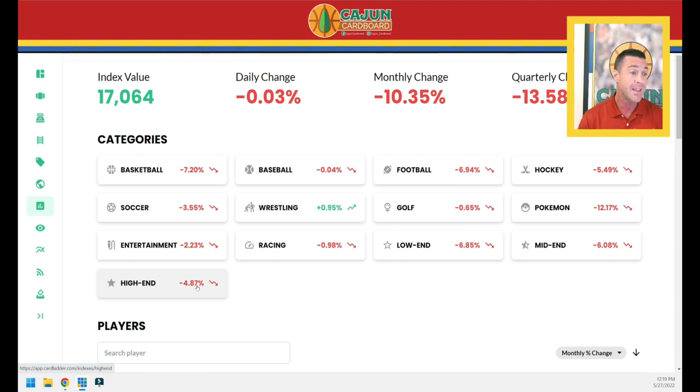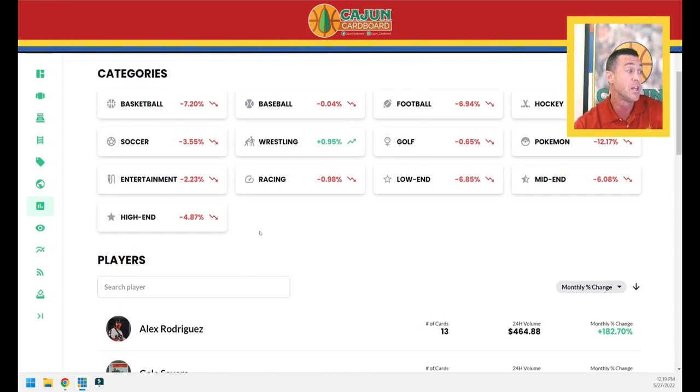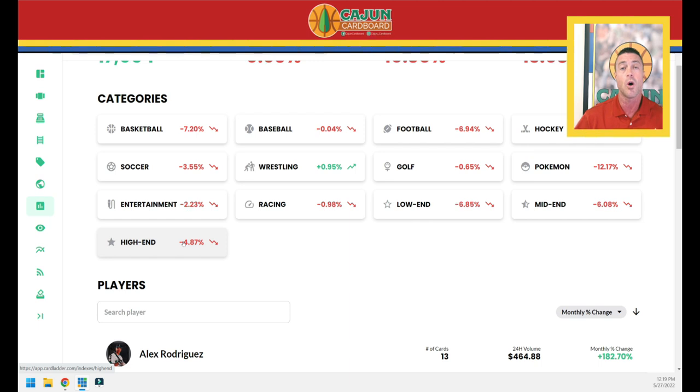But I wanted to dispel that notion that low-end cards are going down, high-end cards are still going up, up, up. That is not the case. And so it's time for us to accurately reflect on the market and look at numbers that really don't lie. Again, these indexes don't include all the cards on Earth, but they include a large enough sample size that I can realistically and reliably depend on them in Cardladder.